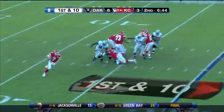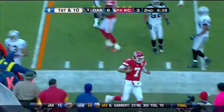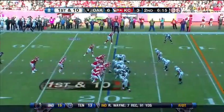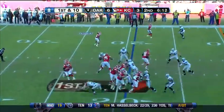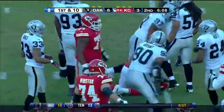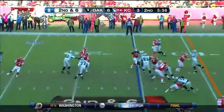Albert, the good block at the left tackle. Castle. He's got the 1st down. Branch makes sure he gets no more than the 19 of Oakland. Charles cutting back, grab by McClain to the 15. He was injured last year with Cleveland. 2nd and 6.